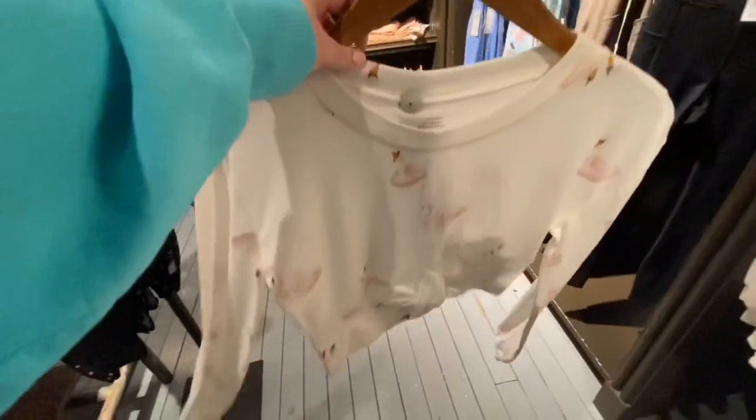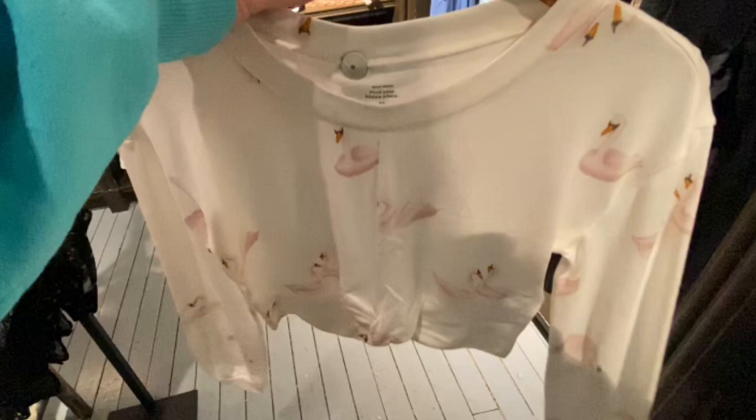So this little loungewear sweatshirt is cute. It has a little swan on it. The swan looks pink. There's also some matching sweatpants to go with it.